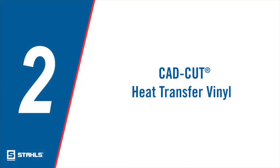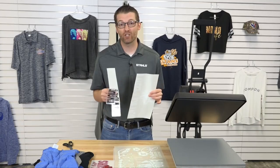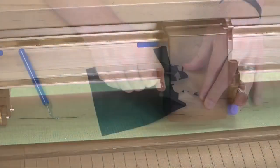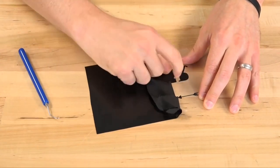The second way I want to show you to heat press a shirt is with heat transfer vinyl. We call it CAD-CUT. This product is especially popular because you can do extremely low quantities cost effectively, as little as 1, and personalization, which is really popular right now. You can buy this by the roll, load it into what's called a vinyl cutter. There are desktop or industrial units. You cut your vector design in a mirror image, weed away the excess, and you get your pieces ready to press.